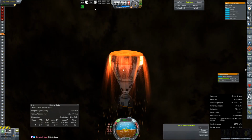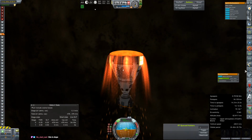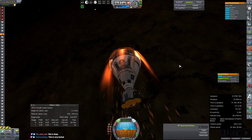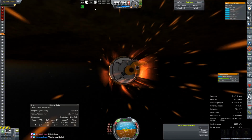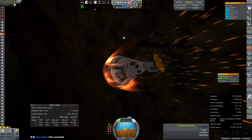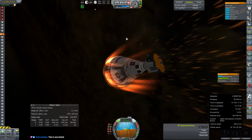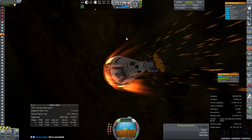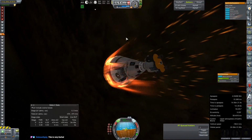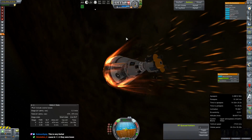I don't have Kerbal chutes, Belith. This is 1.1.3 KSP. Kerbals do not yet have parachutes. So if this goes south, it's taking all the Kerbals with them. I'm just gonna sit here and bite my fingers for a little bit. This is way Kerbal. Why, thank you.